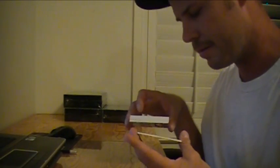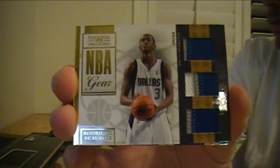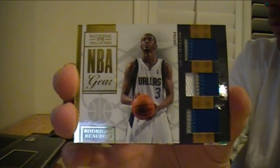Pull this guy all the time. Rodrigue Beaubois for the Mavericks. 49/49. After that, we got some blue foil.